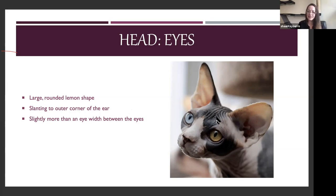It is slanting. The outer corner slants to the outer corner of the ear. That's a very easy gauge for how we see if the ear set is correctly on the head. And there's slightly more than an eye width in between the eyes. That gives us the width of the head that we're looking for so that we don't have any kind of head that is reminiscent of a Cornish Rex or any kind of Oriental breed type that we see in TICA.